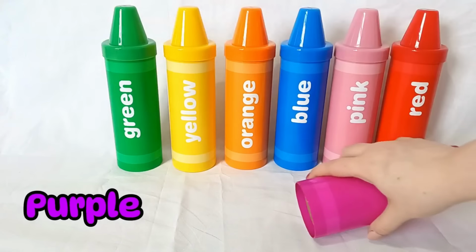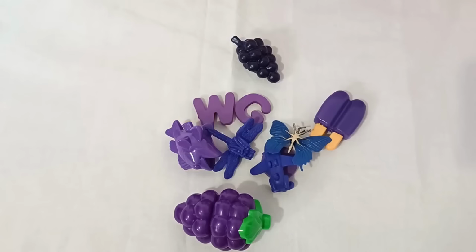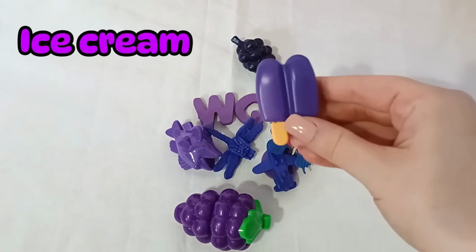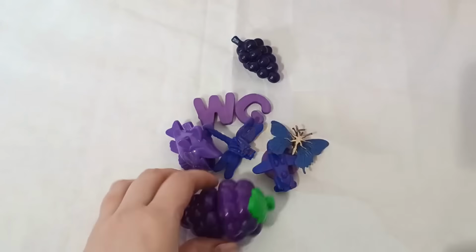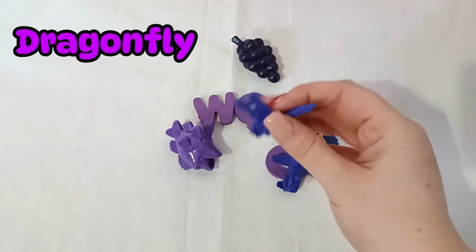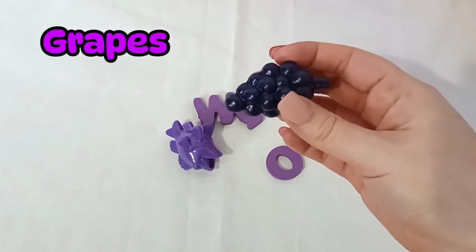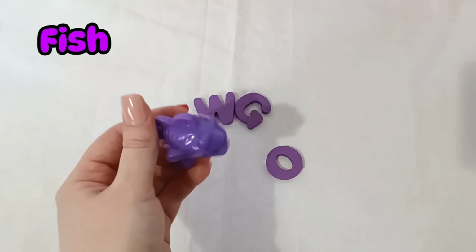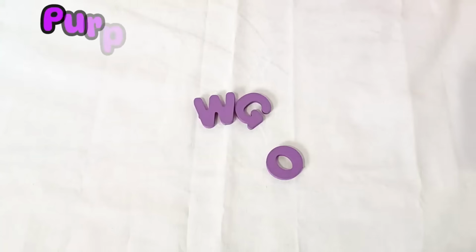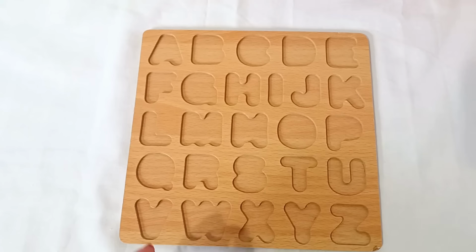Let's see what's inside the purple crayon. We have ice cream. Yummy! Grapes. A dragonfly. Some more grapes. And a fish. We also have some purple letters. Let's put them in our puzzle.